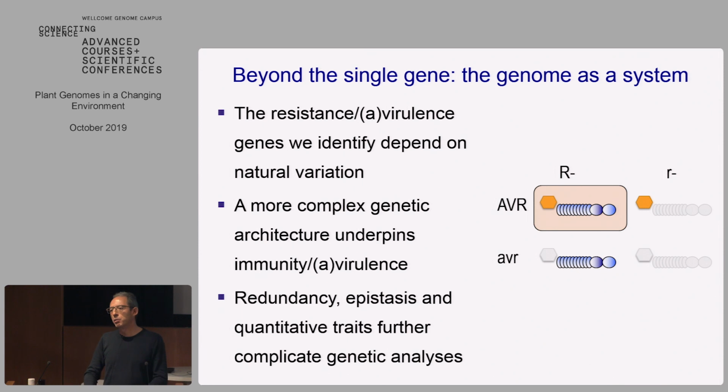But the point I also want to make is that these models are really great, but as we know, and as we heard also at this meeting, this concept of single genes is a little bit oversimplified. And when we say there's a gene for resistance, there's a gene for virulence, there's a gene for this or gene for that, clearly that's a simplification. We always appreciate that there is a more complex genetic architecture underpinning these traits. It just happens that those genes are the ones that are variable in the populations we study, right?